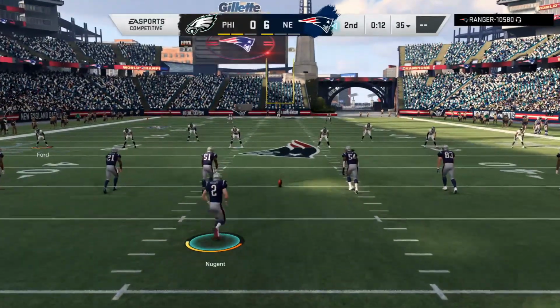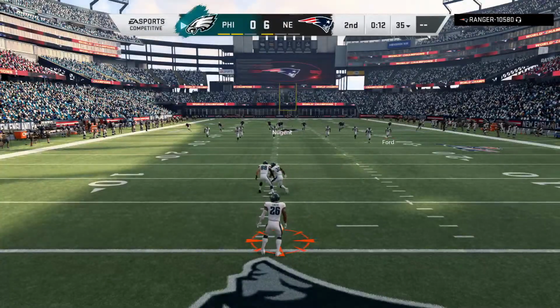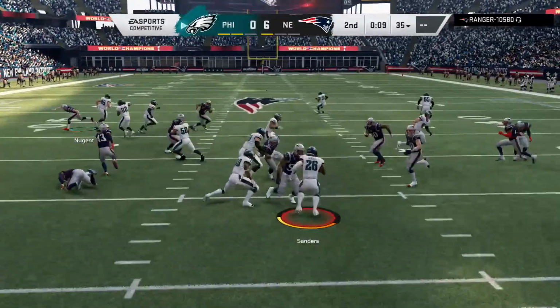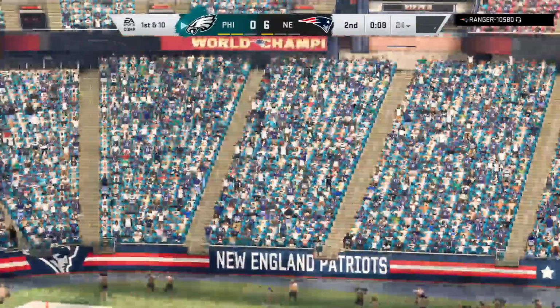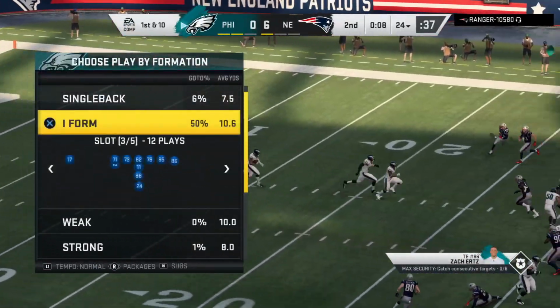Now he's back out there to boom this one away, maybe with some frustration after the PAT miss. This will be taken in at the 1. And a pretty good return here. He'll be stopped just shy of the 25 at the 24-yard line, at their own 24-yard line.